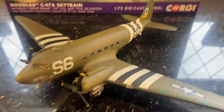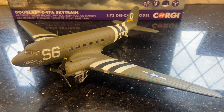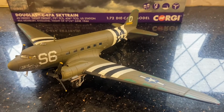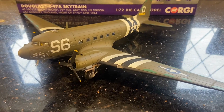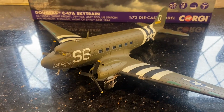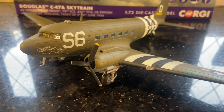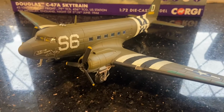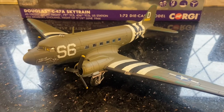So here she is unpacked. Really nice looking aircraft, as all the D-Day Dakotas are. Obviously the US ones are quite well recognised. You've got Buzz Buggy, you've got obviously That's All Brother, and you have the Pottery version as well. This is a great accompaniment to that collection, and really great looking aircraft. I think it's my 9th Dak, maybe my 10th off the top of my head.